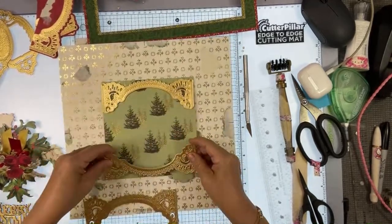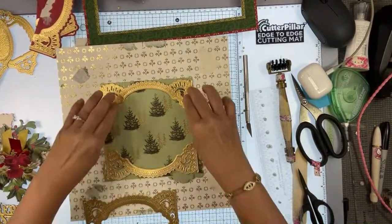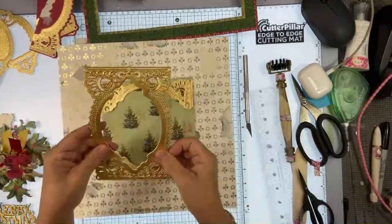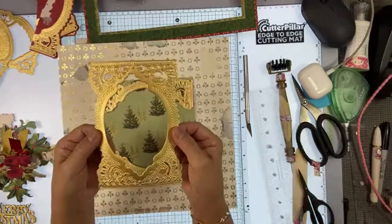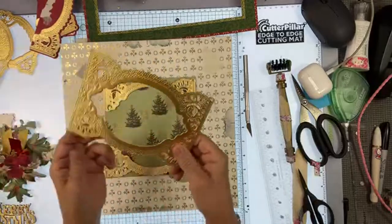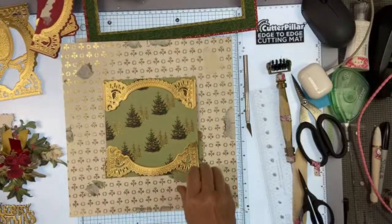Yep, you can. Okay, so I cut it in half, and now it can go right into this spot. And now it becomes the frame horizontal, okay? I'm sure that there are tons of frames in your collection that you can do this to. This is the new one that's coming out. I guess next week you can purchase it, okay?